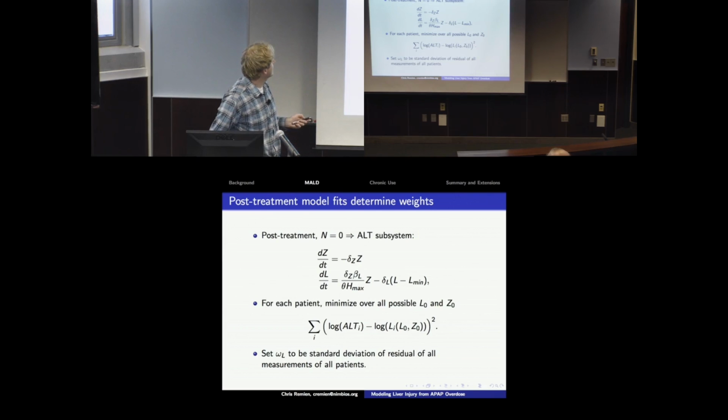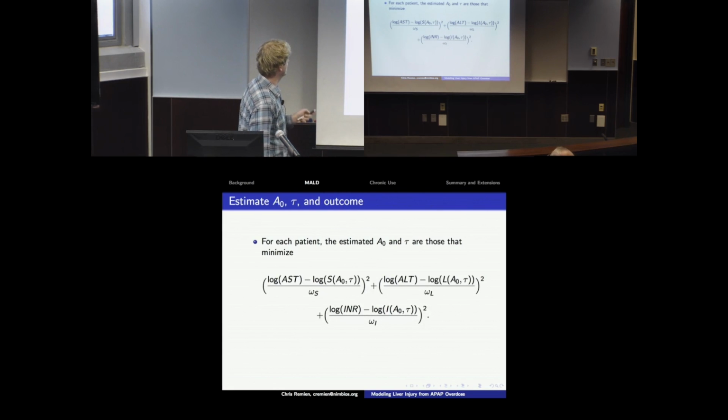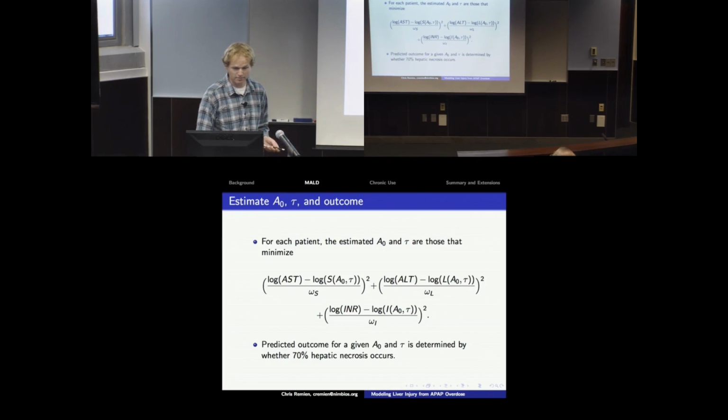And so you can do exactly the same thing for ALT and the same thing for INR, except for INR, it depends on 3 variables. But it's basically the same thing. So that gives us the weights for this weighted least squares problem. And then we can get outcome based on the overdose amount and the time since overdose, based on whether 70% necrosis occurred. So for a given overdose amount and time since overdose, has there been sufficient liver damage to cause death? So that's how we get outcome from a given estimate of overdose amount and timing.